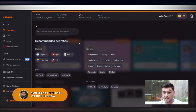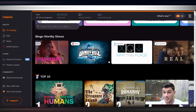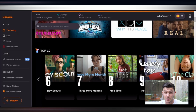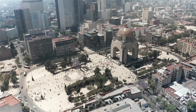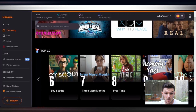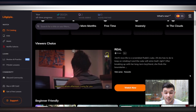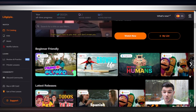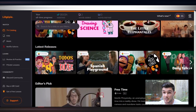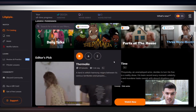So the good thing here is that you can basically choose a movie based on where it's from. And I don't just mean the language, but also the country. So if you're learning Spanish from Spain, you can just watch content from Spain. If you're learning Spanish from Mexico, you can focus on Mexico, etc. They have a top 10 section, viewer's choice. You can filter programs based on your level. So if you're a complete beginner, you can watch more childlike programs that include simpler vocabulary, for example. They have a latest releases section, an editor's pick, etc.